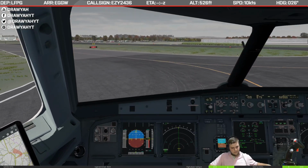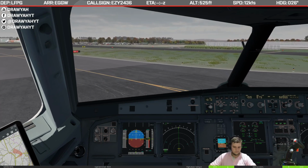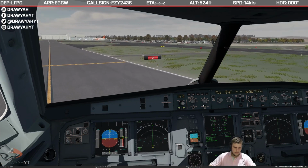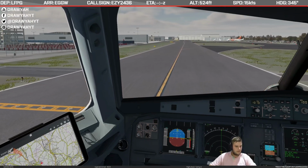Right, flaps up. And taxi to the gate. Yeah, not a bad flight, that's not a bad landing. There'll be a little jump cut in there, good luck spotting it.